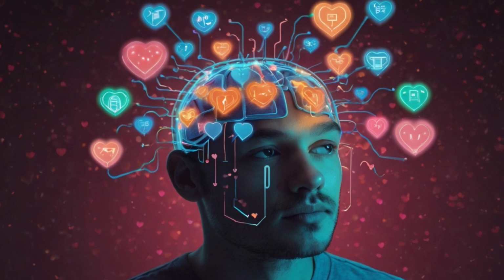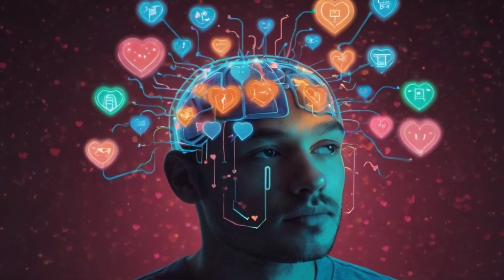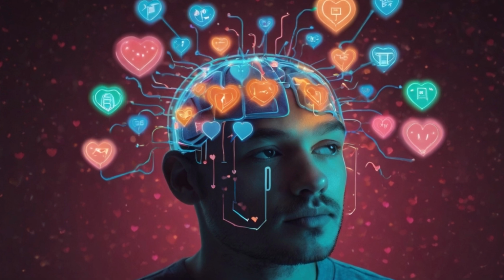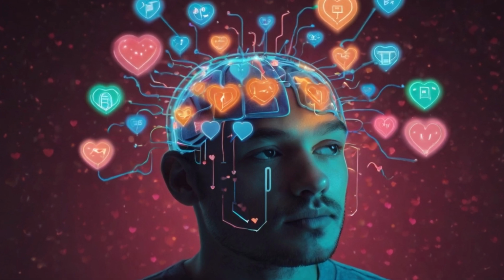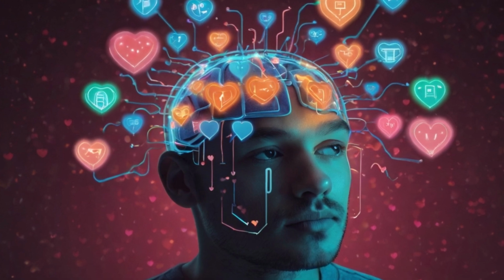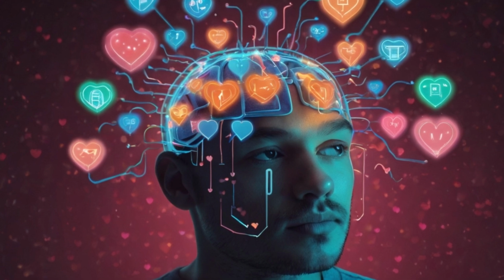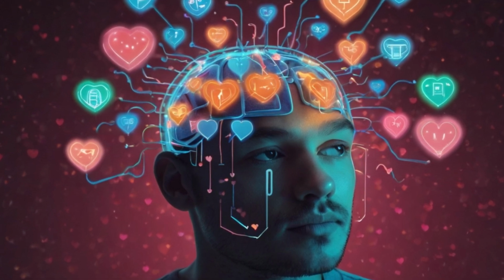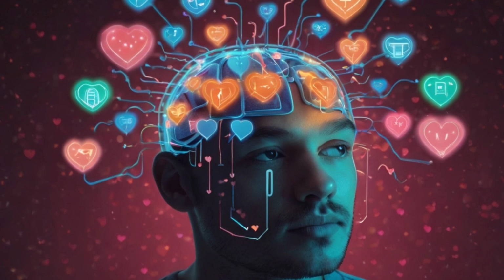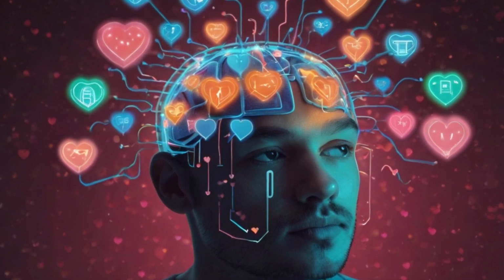How technology shapes our habits. Let's not forget about the most powerful force driving modern habits: technology. Social media, smartphones, and apps are designed to create addictive loops, making us check our feeds, refresh our notifications, and consume content at all hours of the day. Platforms like Instagram and TikTok have turned content consumption into a habitual part of our daily lives.